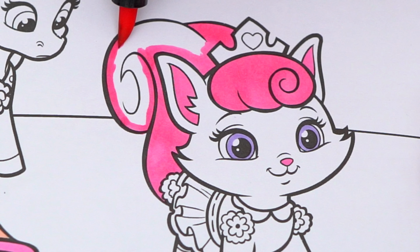Next, let's color in Aurora's cat, Dreamy. She has light purple eyes. And a pink nose. And let's color in her fur, pink and light pink.